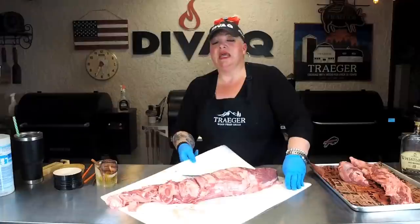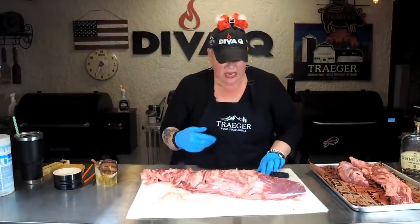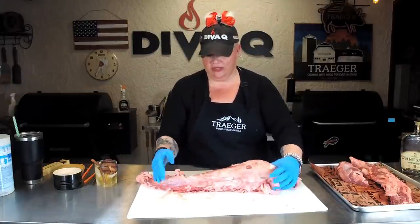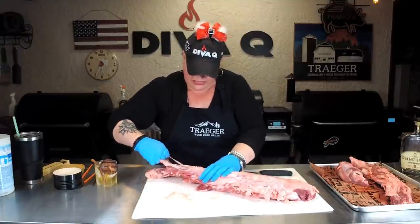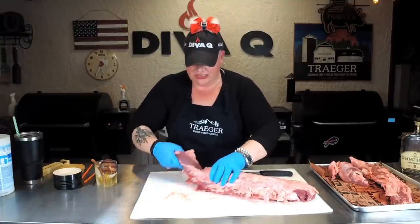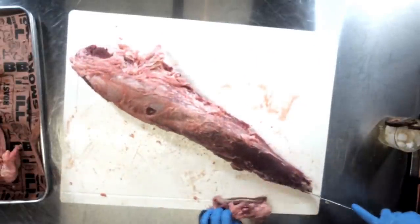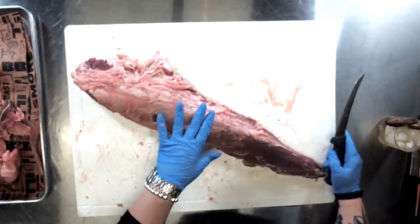And silver skin is that really thin kind of membrane that's on the back of ribs. It's on some of the steak cuts, some roasts, and it looks like this. And this one has a lot of it. So the first thing I like to do when I'm trying to get off all this silver skin is literally take my fingers right underneath it and start pulling off these sections. And you can see we have all of that delicious meat. Now, why is it important to get that off? Well, for me, it's all about penetration of all the delicious flavors we're going to be adding into this, okay?